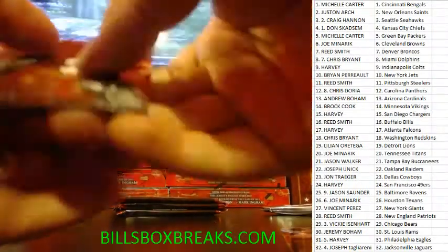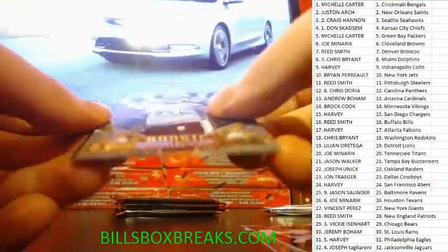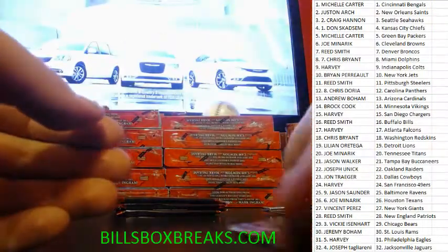Got a filler. And then we got Josh Freeman, Casey, Locker. And Harvin.